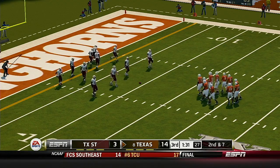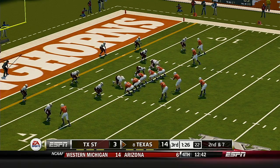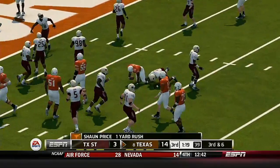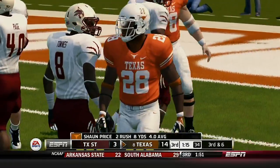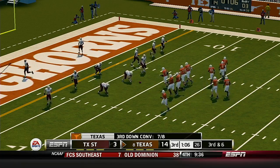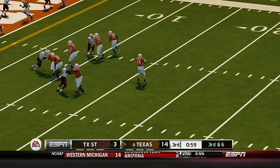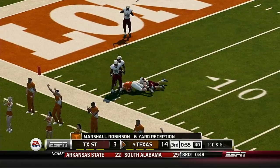And this is the 8th play of the drive. Gives it to the back. Gets to about the 8-yard line. That'll bring up third and 6. And so it's another third down upcoming here. Tackle at the 2-yard line.